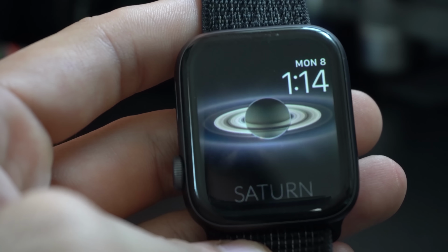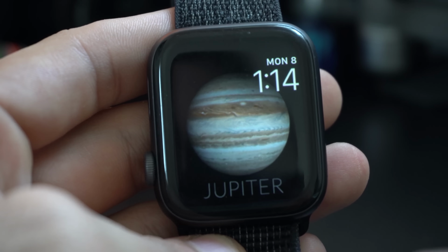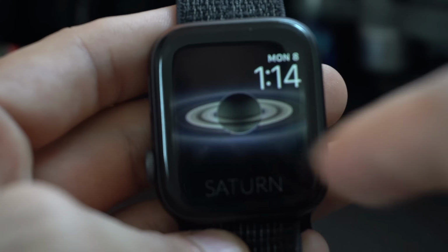Or you can manually tap to change the picture. They have a big library of different little watch faces to choose from, so go nuts, have fun. And it's a free to download app, so what is there to hate?